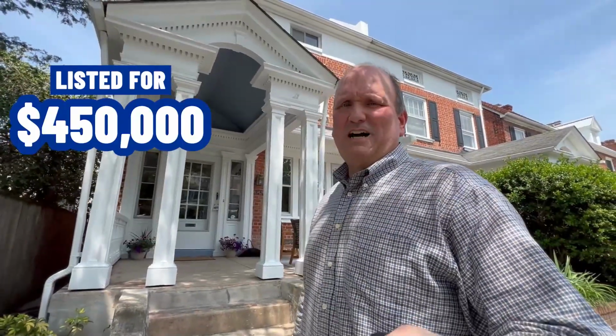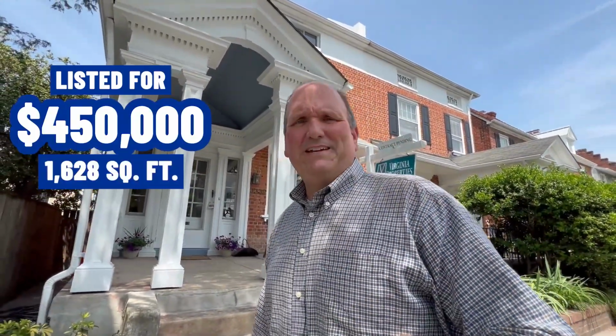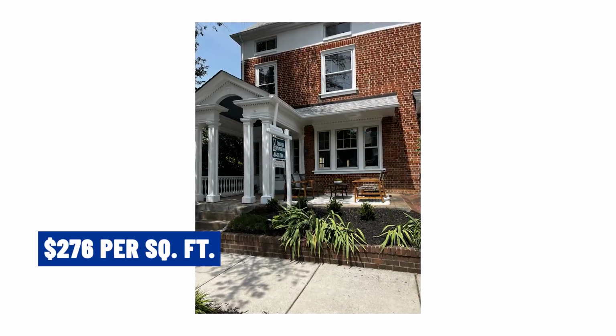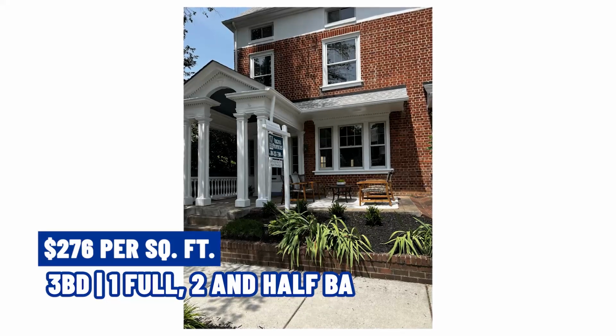We are coming up here in front of our third home for sale. This one is checking in at $450,000. It's about 1,628 square feet, built in 1925. A lot of these houses are built at that sort of turn of the century time frame, or shortly thereafter. That's about $276 a square foot. We've got three bedrooms, one full and two half baths.